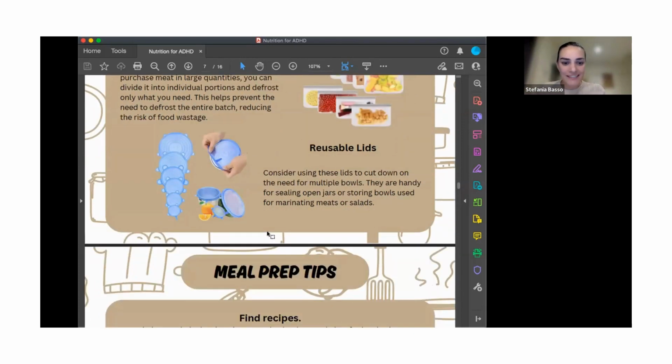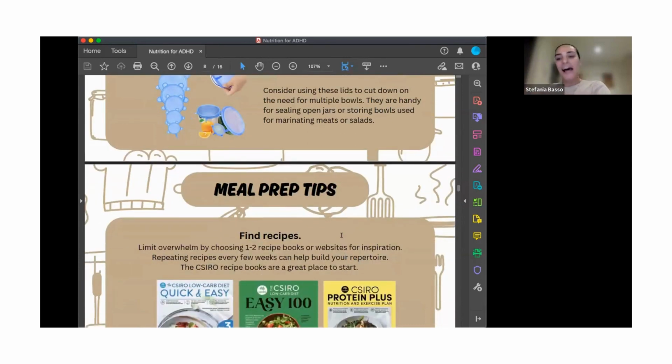Beautiful. So, all right. That pretty much covers the more physical side of it. This is more of the art side of it: meal preparation and recipes.